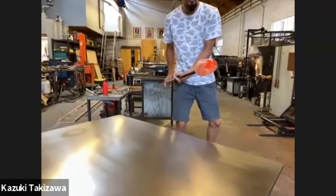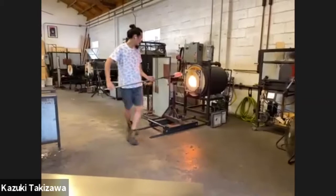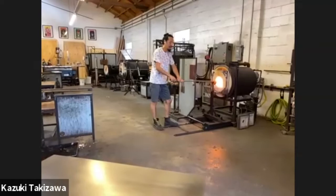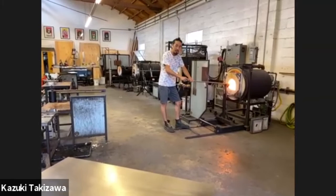Okay, so my goal right now is to melt all the lines and remove that texture. I'm also watching the heat of the glass, making sure it's even all the way. Otherwise, you'll end up having thick spots and thin spots, and sometimes it falls on the ground when it's too thin. So really, you have to take multiple heats and even out the temperature.